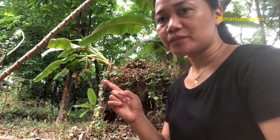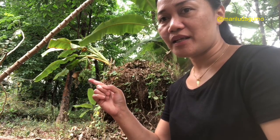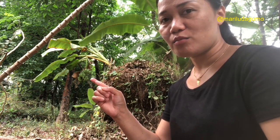Nakikita niyo ba yan? Banana. It's almost matured.